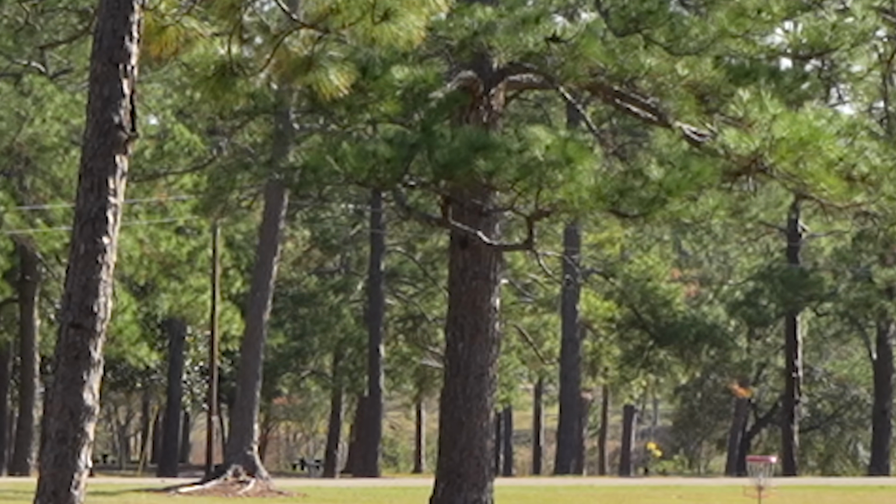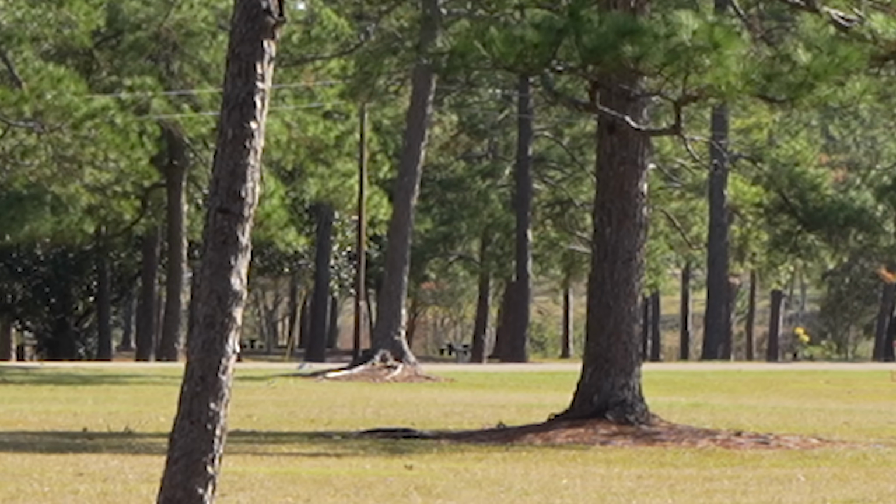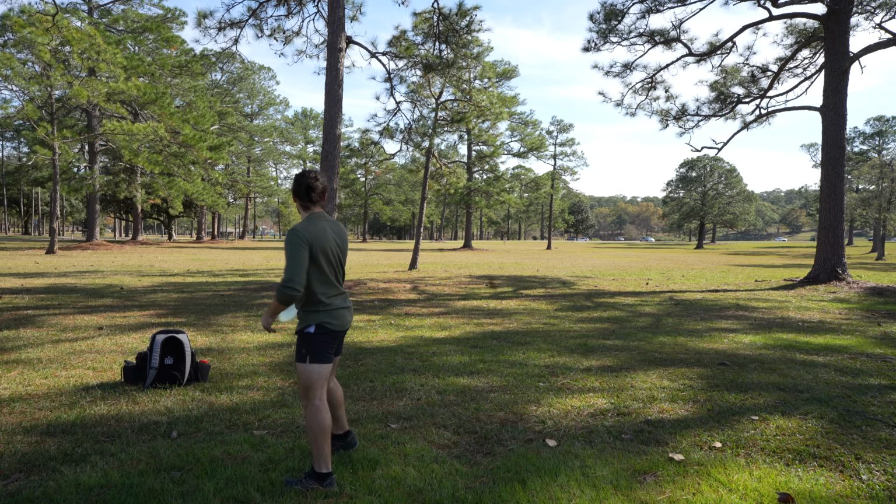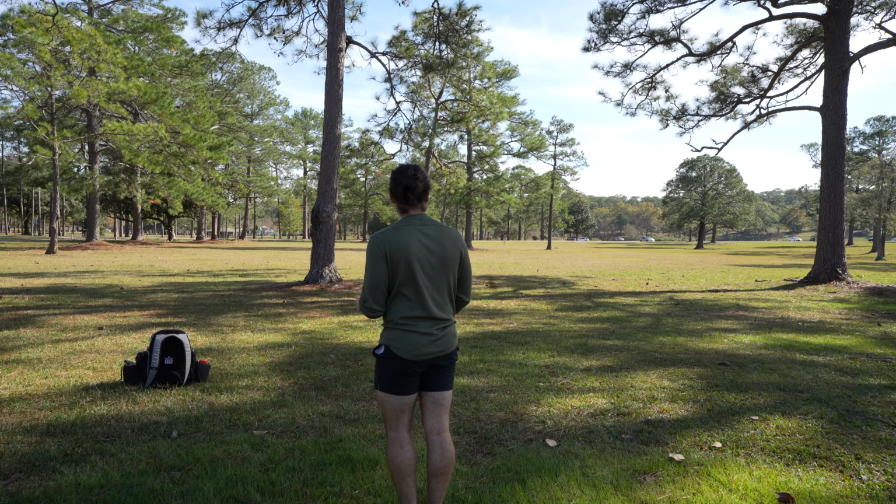Keep turning, keep turning. Okay, now it doesn't. That one, I thought it was gonna turn more than that. We're gonna try the Kaxz on that straight line, power through. This might actually have been a better play if I can get it there.